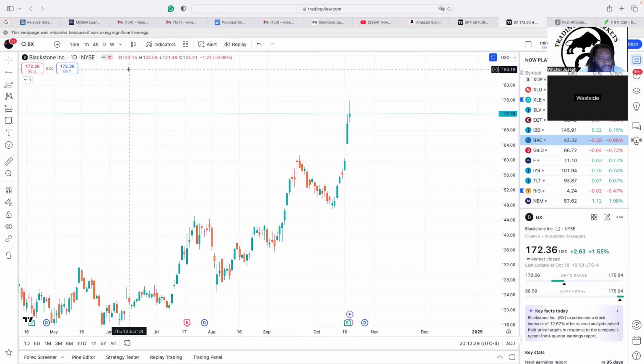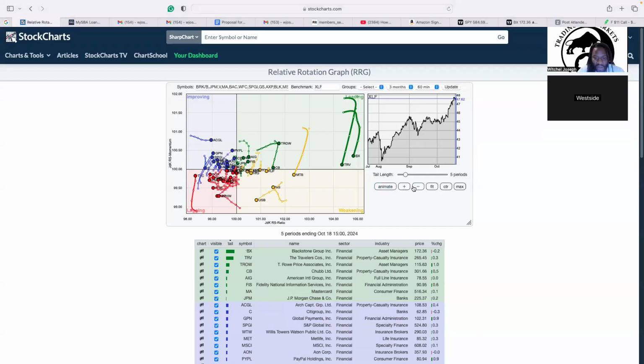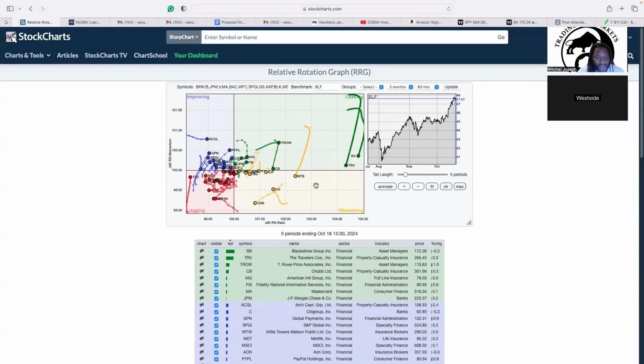Yeah, so BX. I'm just trying to see which bank looks weak right now, but I don't see it. Which one looks weak? Can you go to that? Can you make that chart a little bigger? The one before that with the rotation. That one right there. Can I make this big? I can only zoom in. I can't make the whole thing bigger.